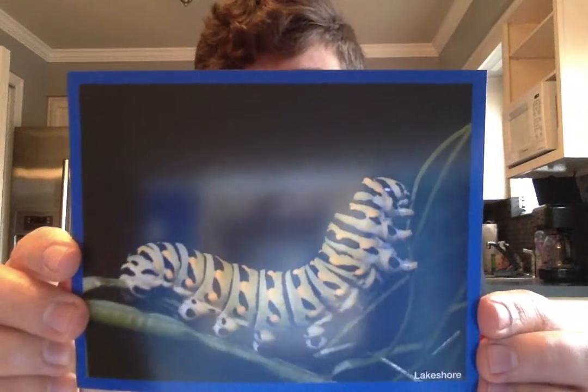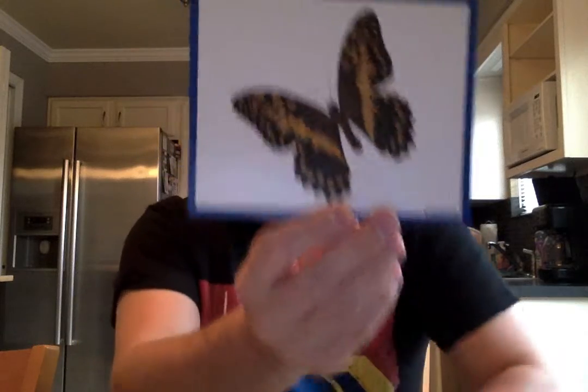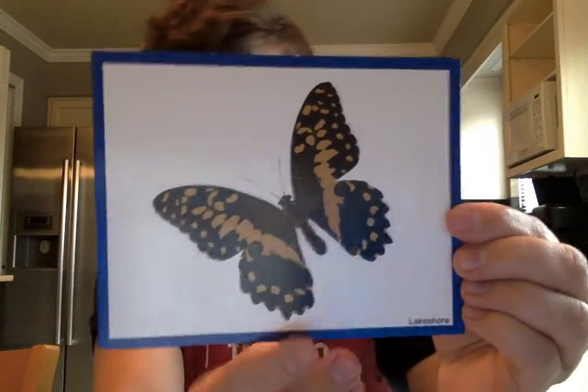Now, you guys know what this is. What is this? It's a caterpillar. I'm sure a lot of you have read the book, The Very Hungry Caterpillar. Yeah, it's a caterpillar where he eats food and stuff. Well, he eats lots of leaves, and eventually he'll get to a point where he wants to make a cocoon. Now, a cocoon is where he puts himself in this casing for a few weeks, and when he opens up, he turns into a butterfly.